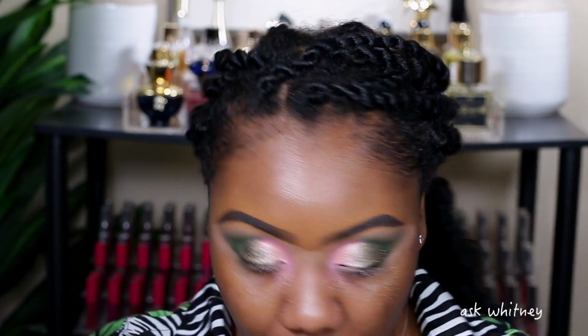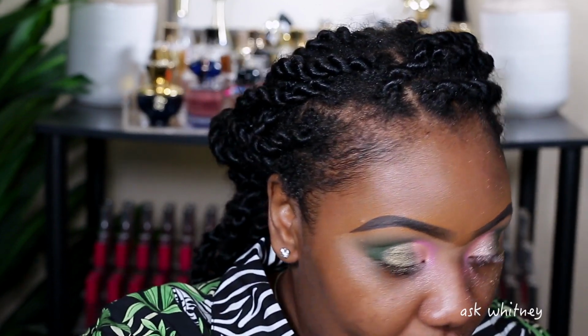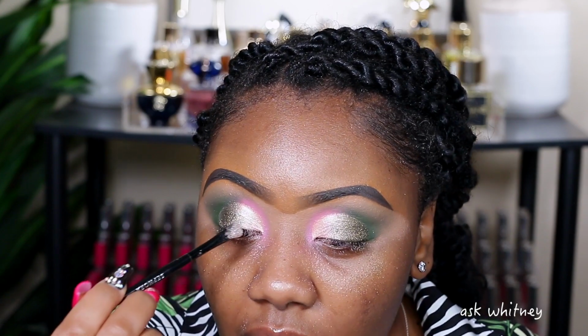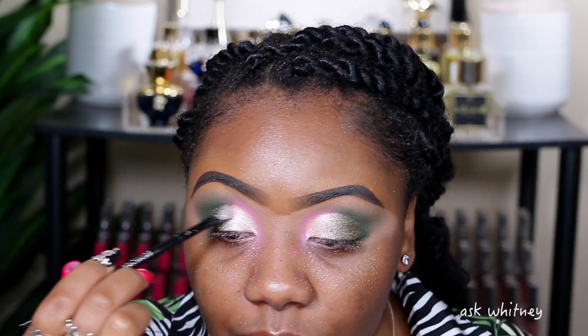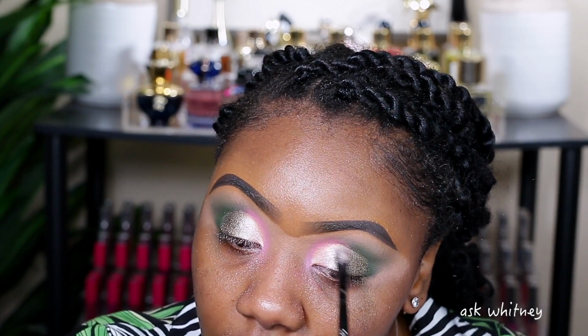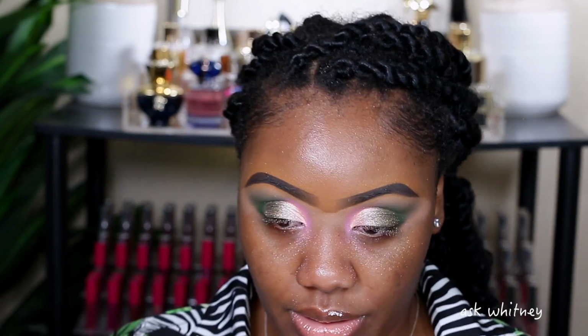Oh, this is so cute. Okay, so I'm gonna go back into that Blossom shade and just blend this here a little bit more because I don't want that green to take over. Oh yes.